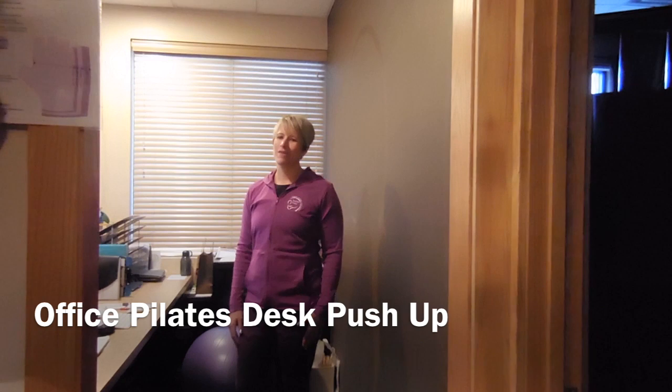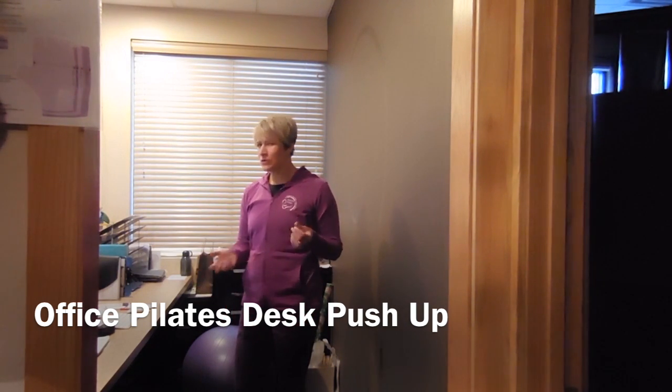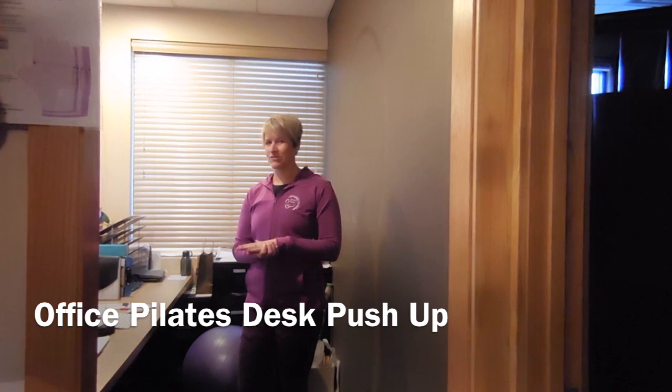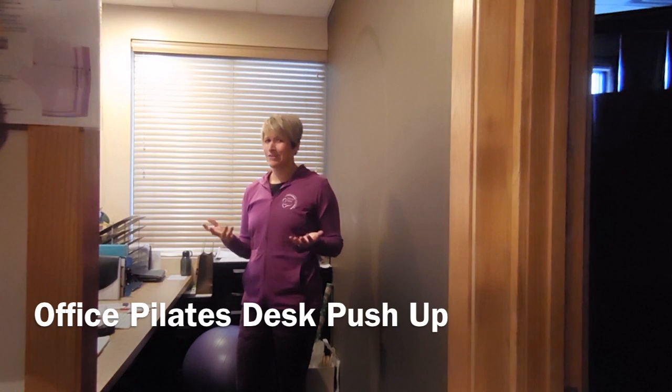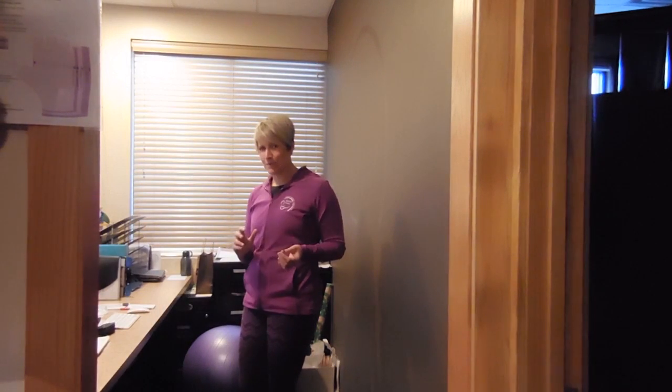I'm here today with our Office Pilates Move of the Day. Today's move is just a great little exercise if you want a little movement break throughout your day. I call it just the Pilates Office Push-Up. Your desk is a nice surface, or if you have something else that's nice and stable.